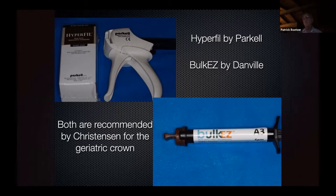I wouldn't even fool around with that technique I showed you, adding the occlusal material and then the body material, and then using the A3 or whatever, Bulk Easy or Hyperfill. I would just make the whole thing out of Hyperfill or Bulk Easy because quite frankly, the patient is probably not impressed with your clear cusps, and all they want is something that's going to chew well.